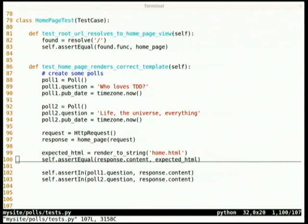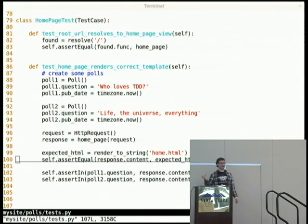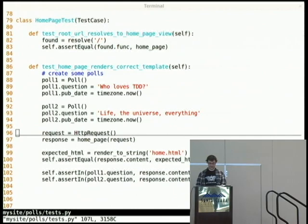So does that make sense so far? We create a couple of polls, and then we're going to say, now I want to make sure that my homepage lists those polls. So that's what I've done here. Let's try and run that.